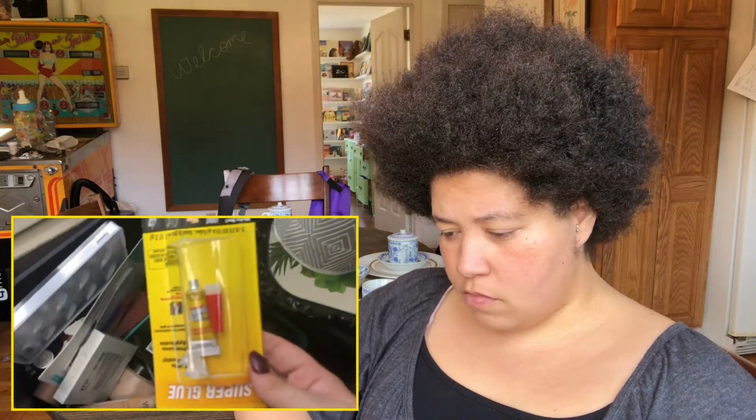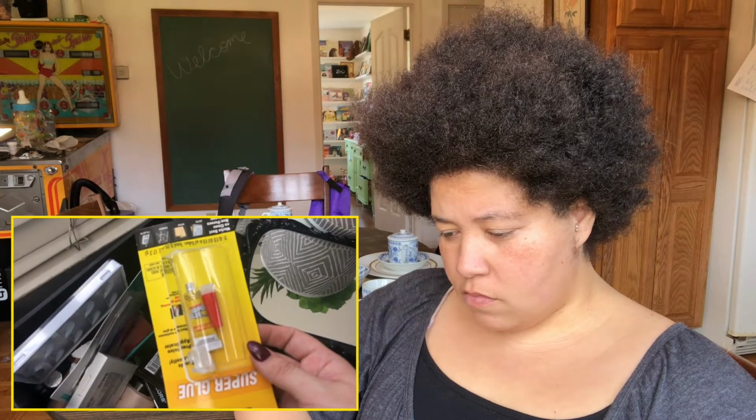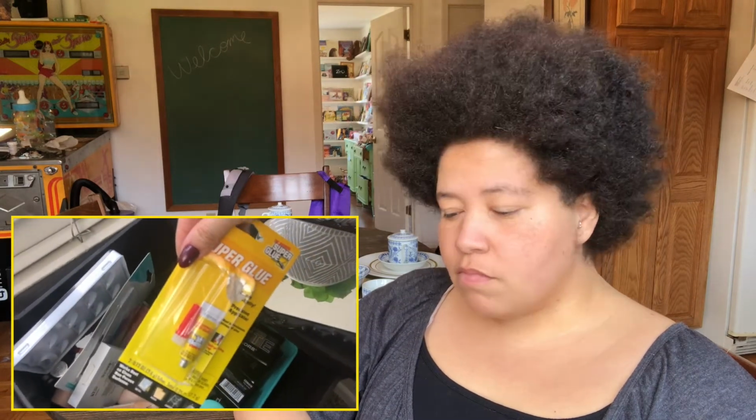Okay. Oh, I think I was gonna use that for the lights. So let me know if you think super glue will work for the lights. I think super glue will definitely work for the lights, but you'll never be able to take them off and save that painted mirror. So as long as you don't care about that, if you're like, I'm dedicated, I love these lights, I just want them to stick on, glue them on, totally. I don't see why that wouldn't work.